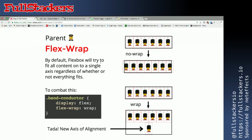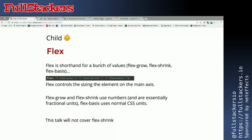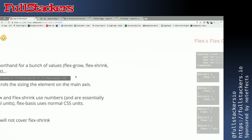Okay, so now that we've talked about flex wrap, let's talk about the properties that we can put on the flex items instead of the flex container. So Flexbox isn't only responsible for positioning elements, but it can also be used for sizing elements. And in order to size elements, instead of putting the properties on the parent container, we're now individually sizing the flex items. So one of them is called flex, just flex.